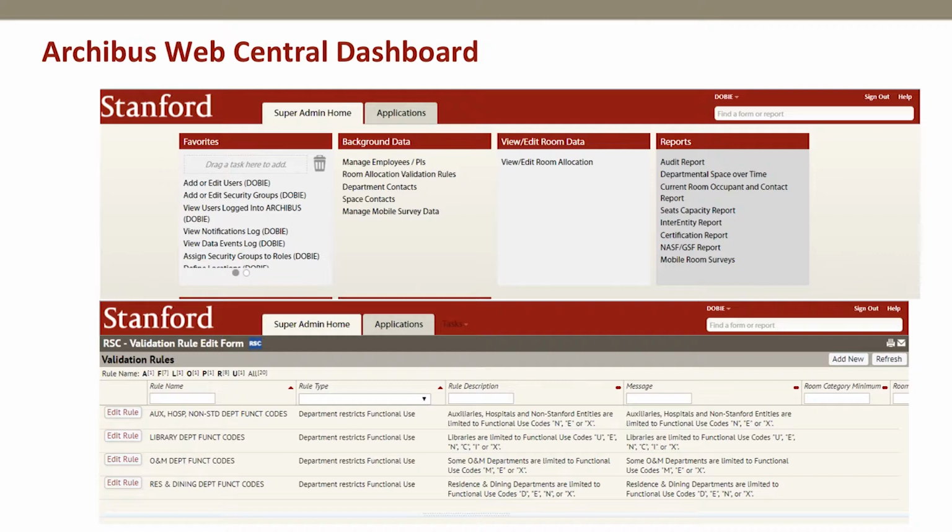And what is this here? We're just showing some validation rules. This is also pretty nice because I have the ability to kind of come in and do some validation rules through this interface rather than going into the back end of the database.